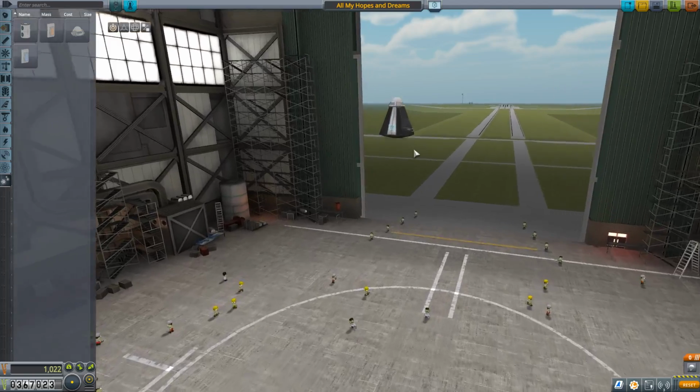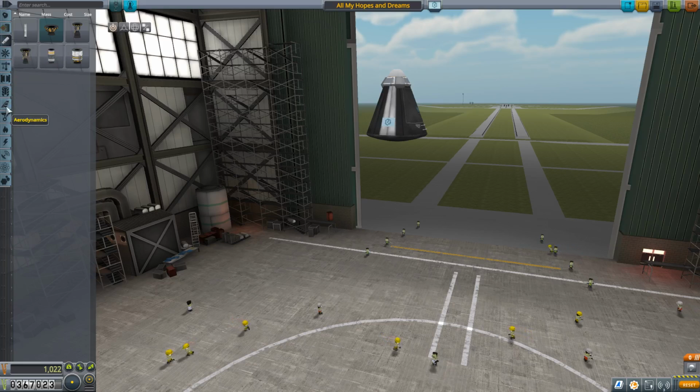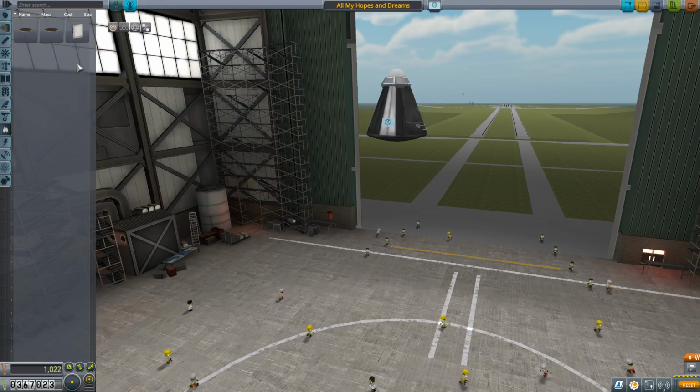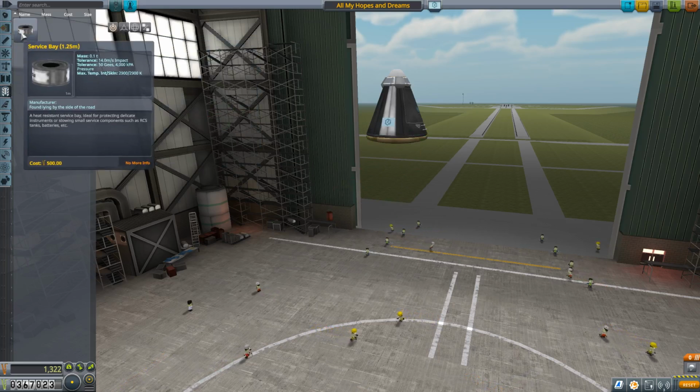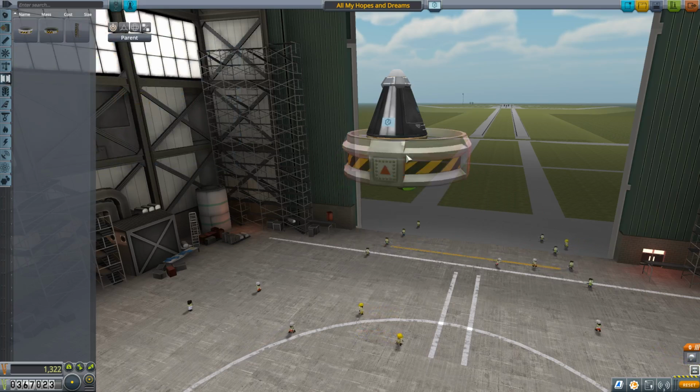There we go, shift and mouse button here. Even though it costs us a part, we are going to put the heat shield on right after as well, which is in temperature, or thermal. And it's got to be this one to fit properly. Okay. And then we're going to put the standard decoupler. Oh, no, wait, this is a new one. This is the huge one, right? Yeah, we don't want that. We want the stack decoupler.